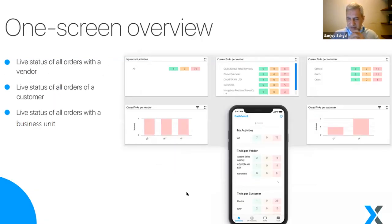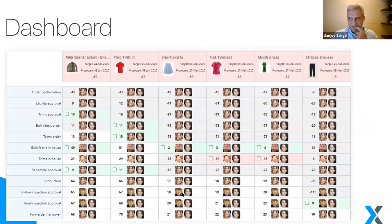Dashboards, right? Everybody talks about them, it's nice to have them instead of trying to copy and paste information from various Excels and trying to make pivot tables. We give it to you ready-made. This is one example of a simple dashboard.